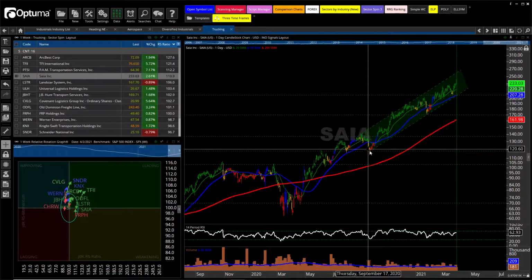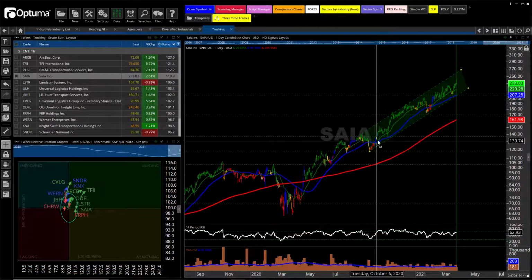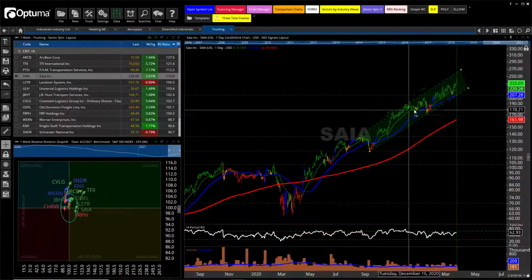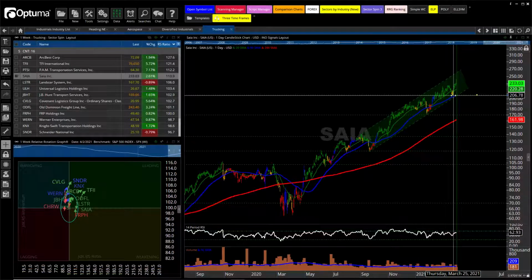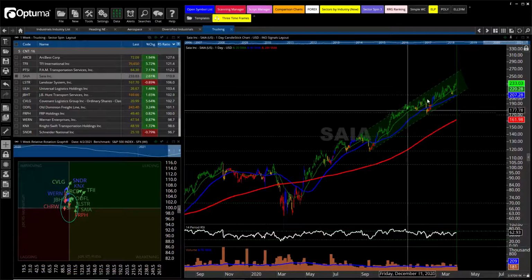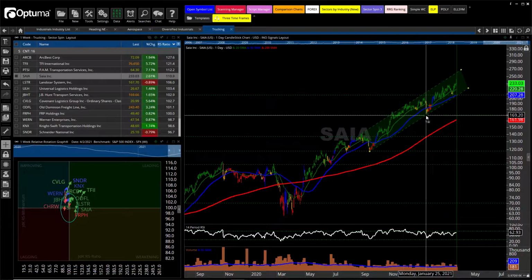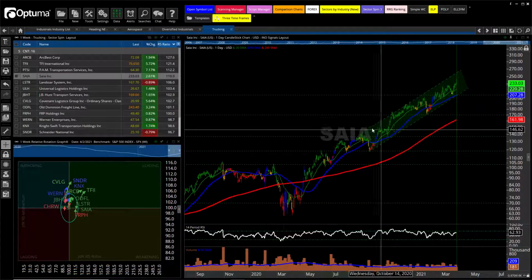Good opportunities here. There was a dip here in September that penetrated below that 50, but it recaptured that 50. Here's another test in October. Here's another test in January. Here's another test just a week ago. Right, so nice uptrend channel in play with this guy rising out of the weakening, heading back into the leading quadrant. I think this is a good one.